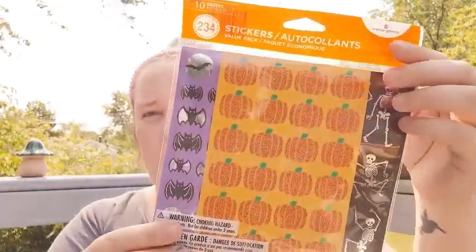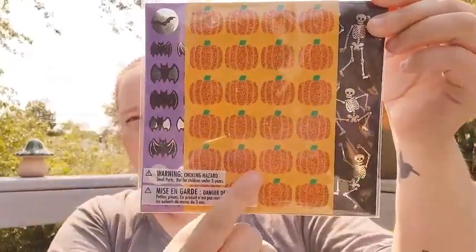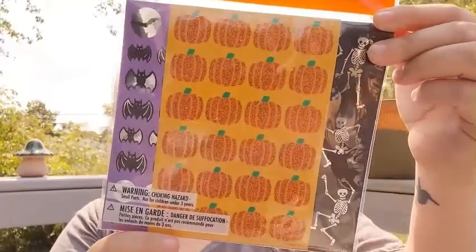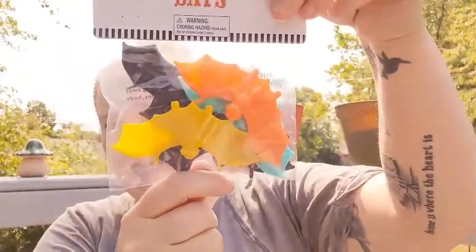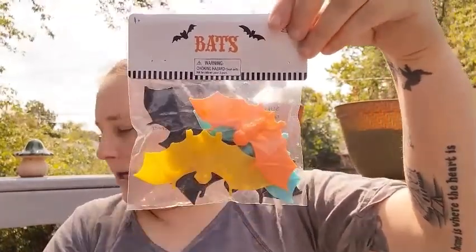And then this one comes with 234 stickers. And it's got 10 sheets in it. So you got your bats, your pumpkins, and your skeletons. Thought those were cute. And then I picked up some plastic bats. I actually have something in mind for these, a DIY project. So you'll see that in an upcoming video.